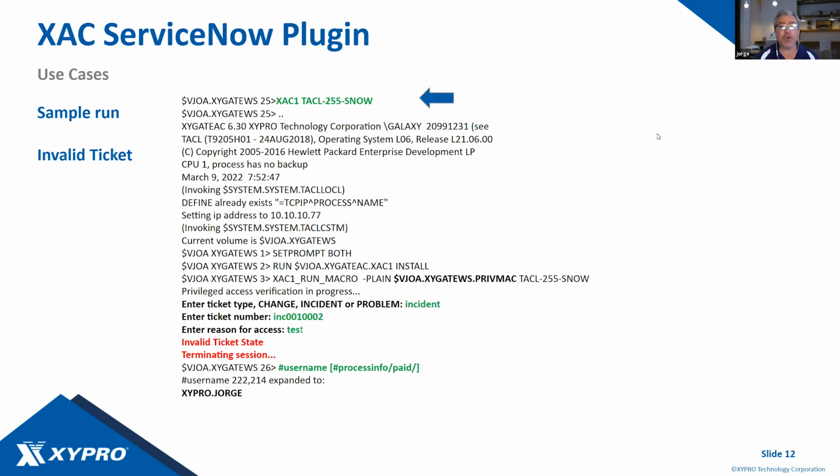We start again with the invocation of the command. The workflow is triggered. The user provides answers to the prompts. And after the evaluation, we come back saying invalid ticket state. So during our evaluation process, the response we got back from ServiceNow came back with a state field that did not match the criteria that you specified initially for this particular flow.